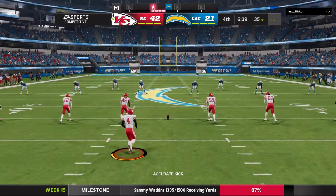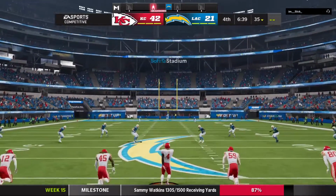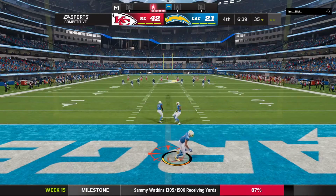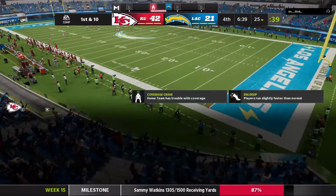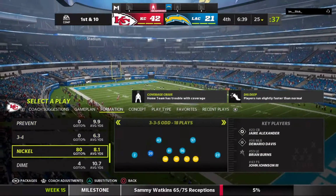And Lambeau now, after the touchdown, he'll kick this one away. And that one will bounce out of the back of the end zone, so we will start here at the 25.